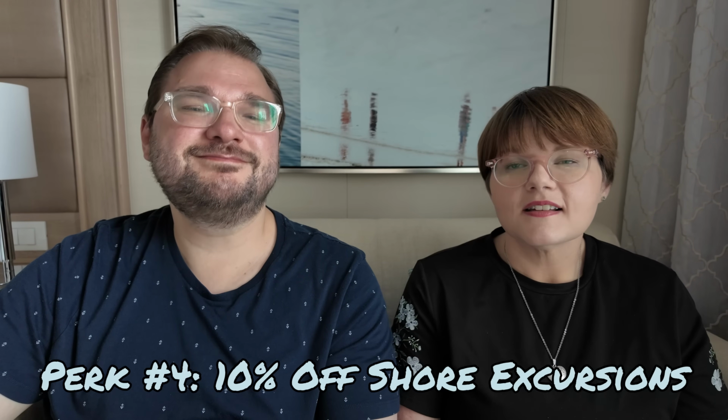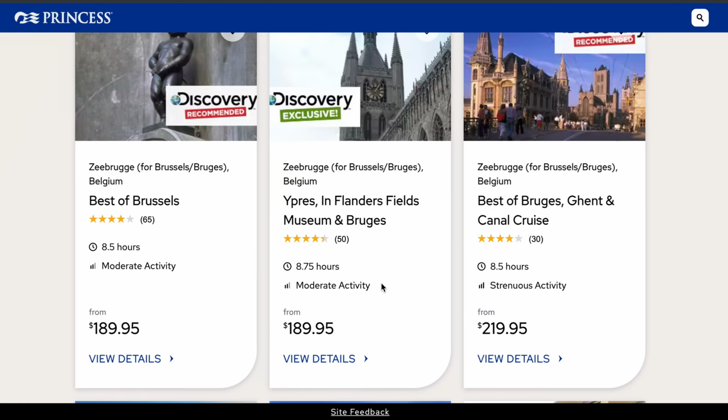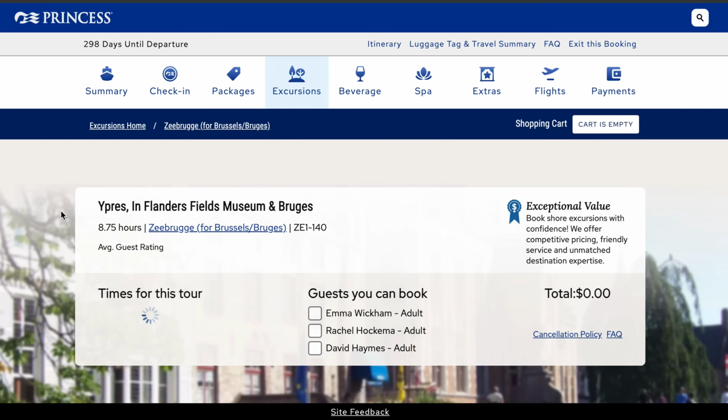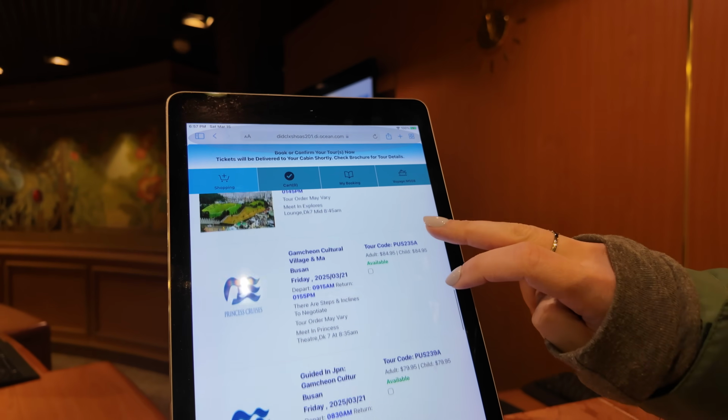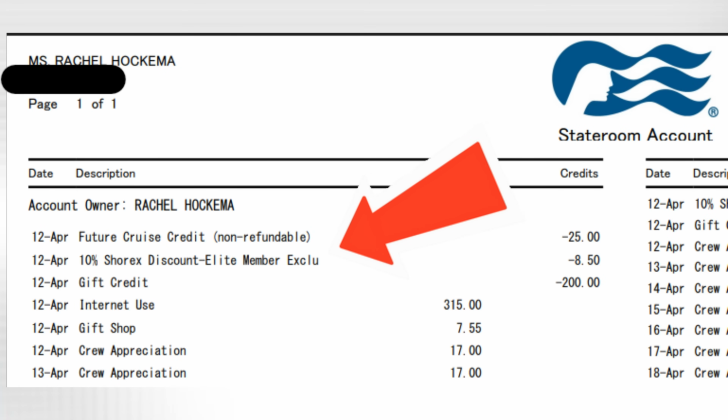Also, you get 10% off shore excursions. This one is a little bit different as well. If you book your shore excursions ahead of time, you're not going to see the discount on the website. You're going to get it back as stateroom credit. So we didn't know that the first time and we were kind of confused how it worked. But if you log on to your folio, as soon as you get on board, you'll actually see the loyalty credit back. That is 10% value of all of the excursions you book.